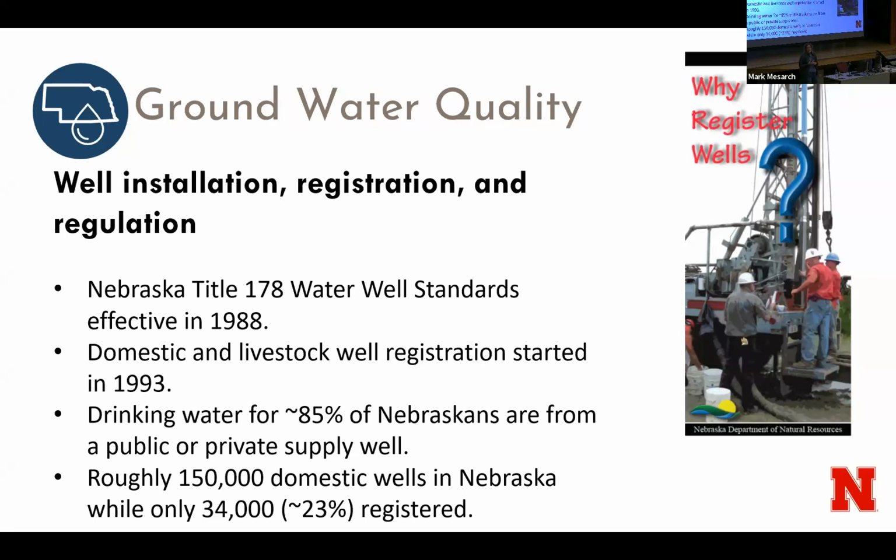So what that means is that there are 35,000 active wells registered in the state. And the estimate that we have is that we have 150,000 domestic wells. Those are private wells that people are drinking from. Those wells are not regulated. They don't have to sample. They are responsible for their own water quality, quantity, and safety. So that all goes back to the individuals owning those domestic wells.